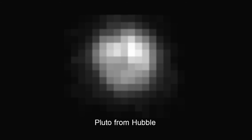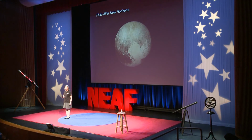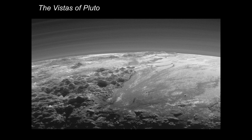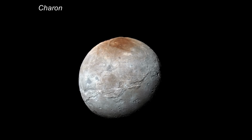The picture from Hubble, and then this, of course, is what we saw. And you've also seen this one. This has got to be one of my very favorite pictures. Water ice mountains, methane frost fields, haze in the atmosphere, craters. It's just an amazing place. And we even have evidence of icebergs. And Charon, what a spectacular moon.